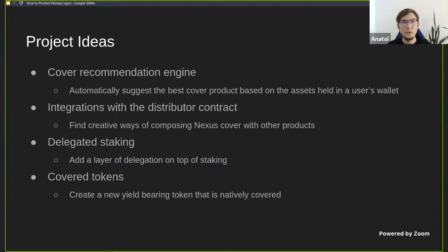I'll start with a few project ideas that you can build during this hackathon. First of all, you could build a cover recommendation engine. This means that users would connect on your website with their wallet, and you could automatically suggest the best cover products based on the assets that they hold, the farms that they participate in, the pools that they contribute to, and so on.